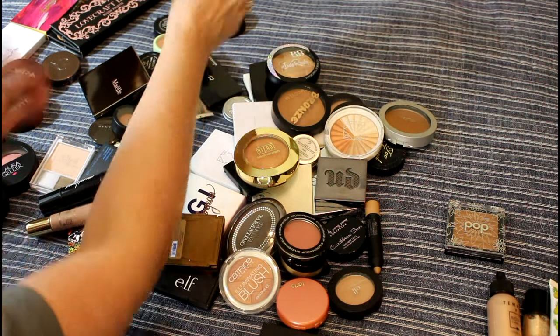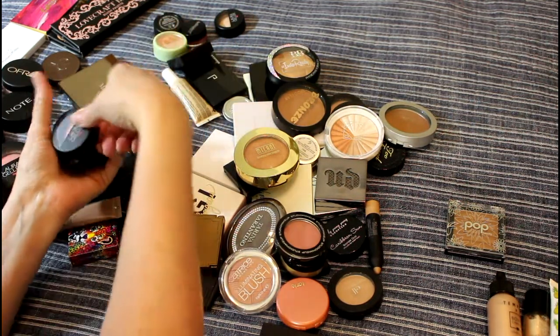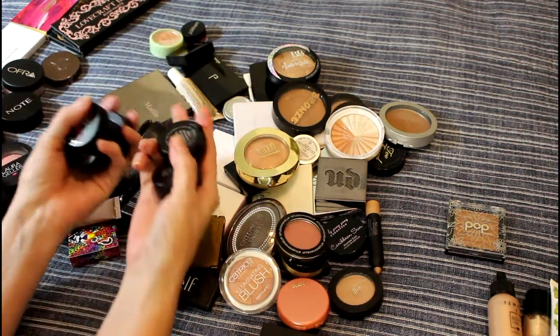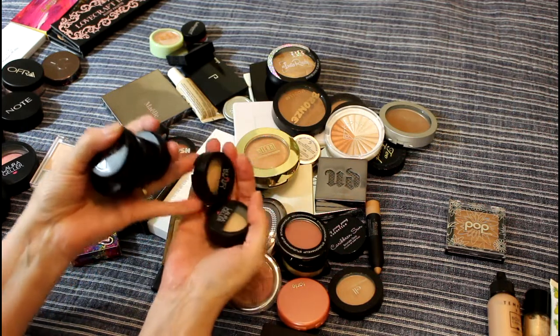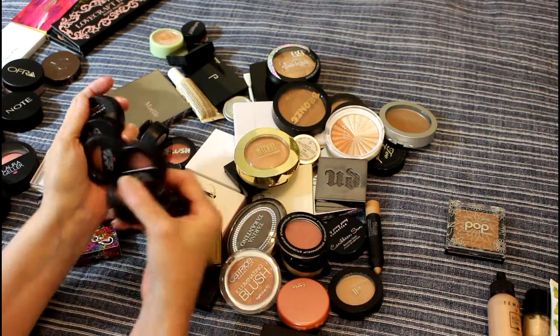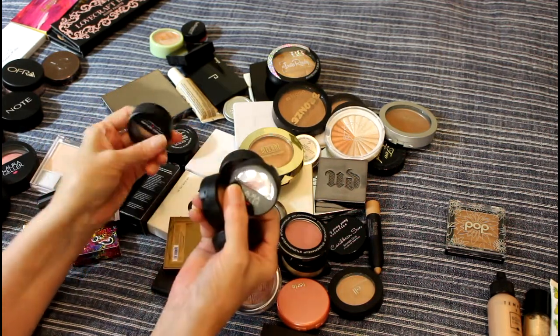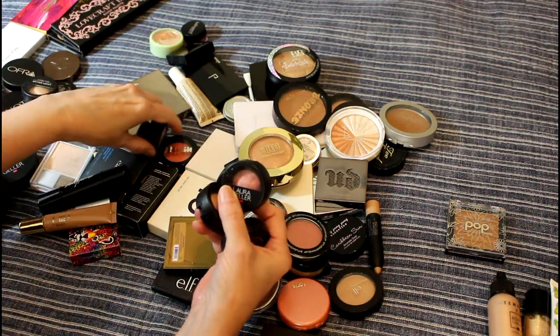I have a couple other little ones. The way to get these, honestly, is by buying those little sets of things. But anyway, a couple of these are highlighters, very nice highlighter colors. A couple of them are blushes. I never let any of this stuff go. These are like a nice purse size, so I'm definitely not going to get rid of any of those.